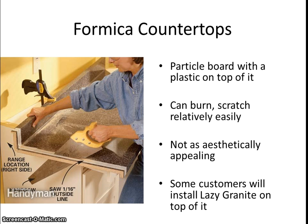What else can I tell you about Formica? Formica is a great solution. It's just not necessarily considered a luxury item. And I've seen great Formica tops that have lasted for 40 years. A lot of our customers are replacing Formica tops. Some will go ahead and install all their Lazy Granite product on top of a Formica top. On the questions page, we have an FAQ that walks you through what you need to do to install over a Formica top.